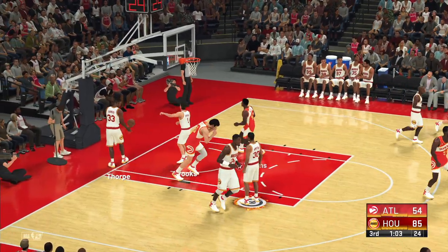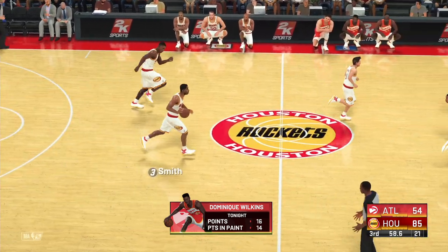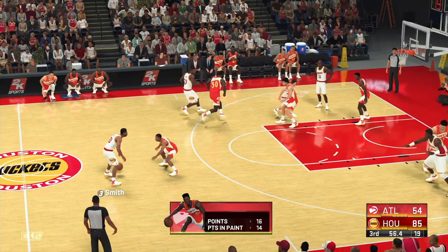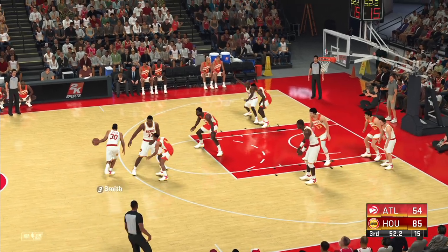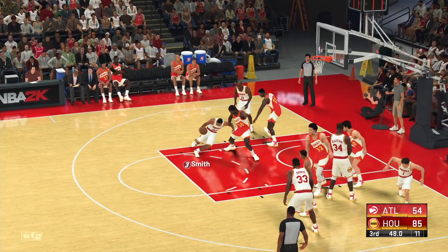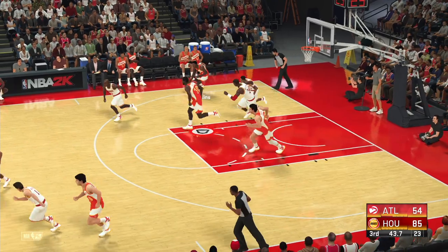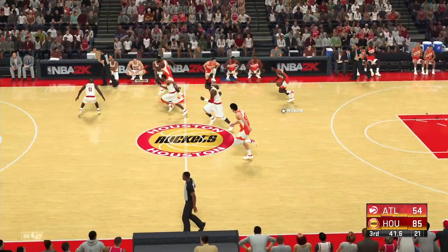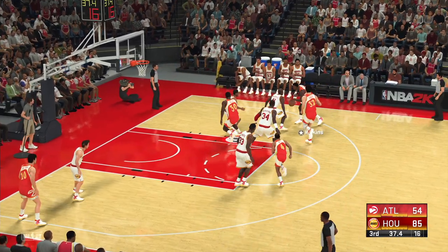Woo! He just levitated in the air. Double pump, and then slammed it home. How about the D right there? They just got out of the way. They let him choose what kind of move he wanted to make. And what a beautiful move it was that he picked. Here's Smith. Deflected. Here's Wilkins. He's got 16.